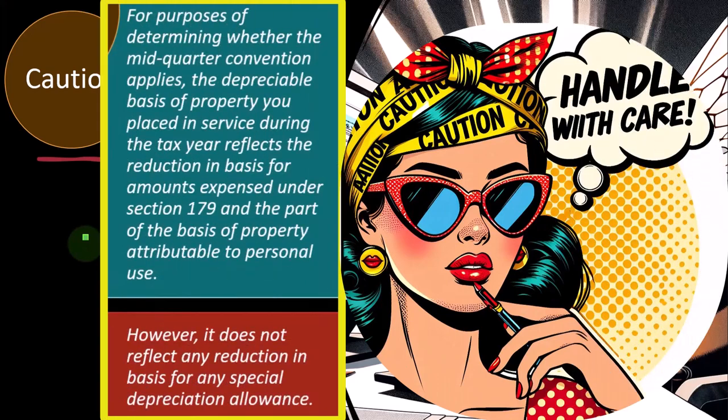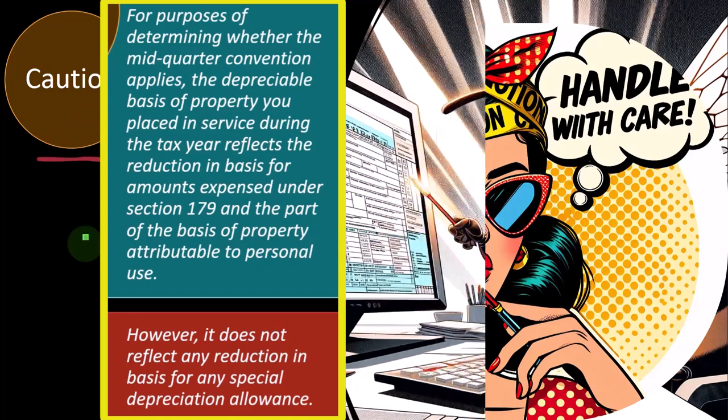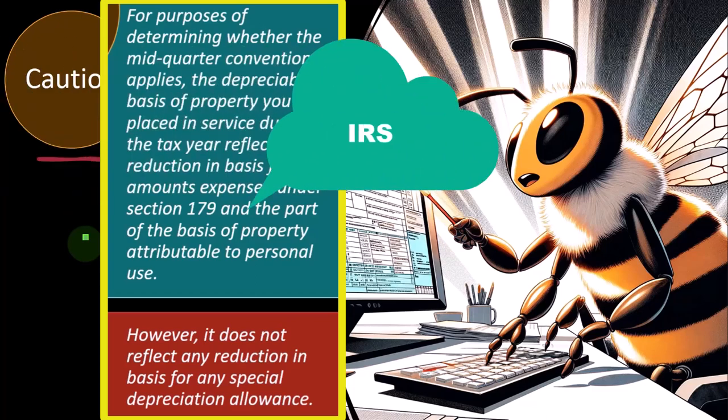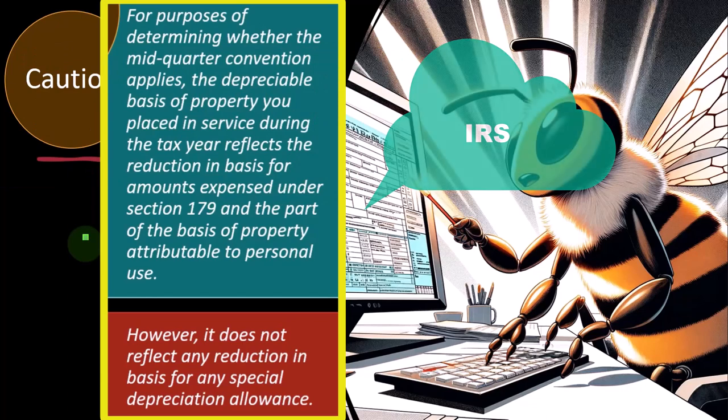Caution, for purposes of determining whether the mid-quarter convention applies, the depreciable basis of property you placed in service during the tax year reflects the reduction in basis for amounts expensed under section 179 and the part of the basis of property attributable to personal use. So in other words, when we purchase equipment, for example, our thought process would be usually that's going to default to a mid-year convention, which we'll talk more about shortly, unless I purchase a lot of the property at the end of the year, in which case the IRS is going to force me from the more favorable mid-year convention to the less favorable mid-quarter convention.